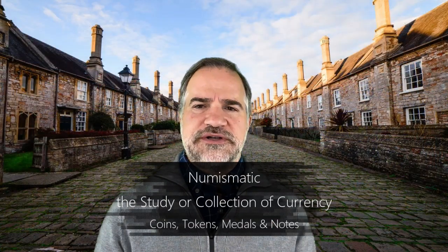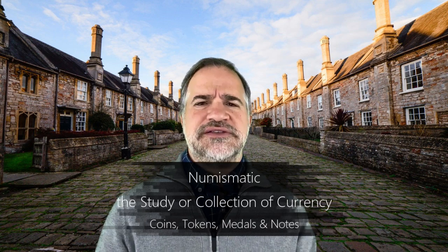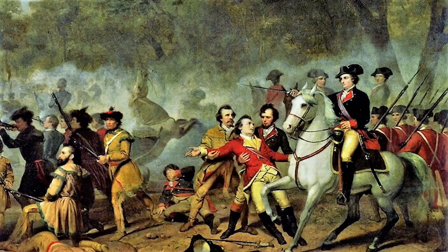To begin our journey through the numismatic history of the United States, I must briefly visit America's colonial period. First off, when I say numismatic, I just mean the study or collection of currency. Coins, tokens, paper money, and related. So, let's get back to our early origins. I'm talking pre-Revolutionary War and the colonial period in the Americas.